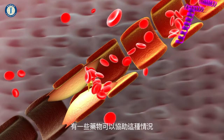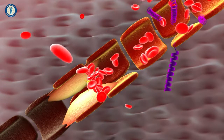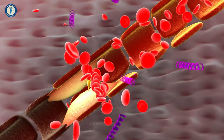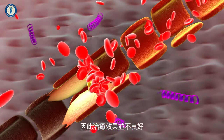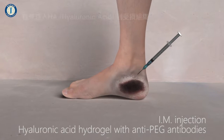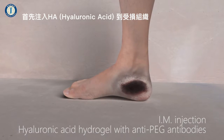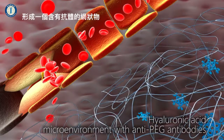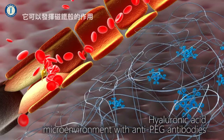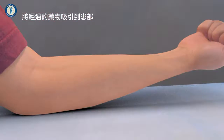There are some medications available which can help, but unfortunately, most of the drug doesn't stay at the injury site, so these treatments don't work very well. To use our new drug capture system, we first inject a gel called HA into the injured area. This forms a stringy mesh-like network containing antibodies which act like a magnet, ready to capture the drug as it passes by.